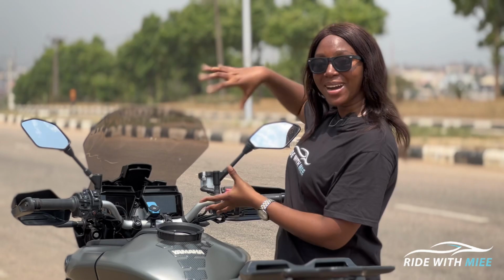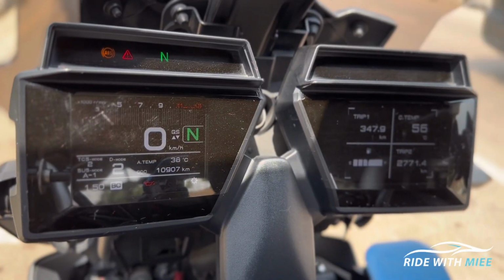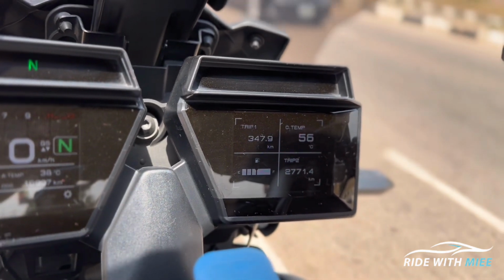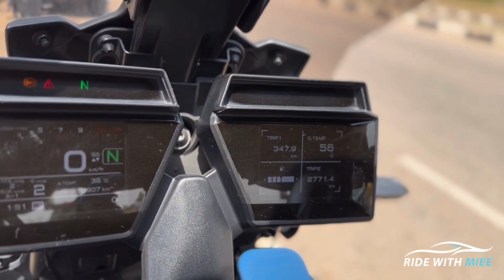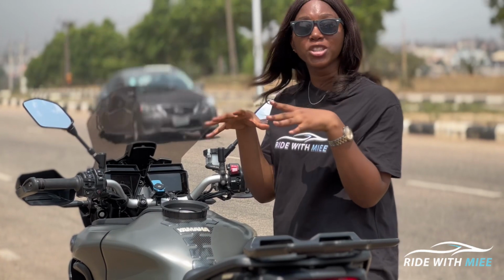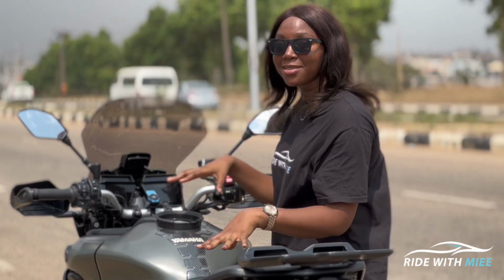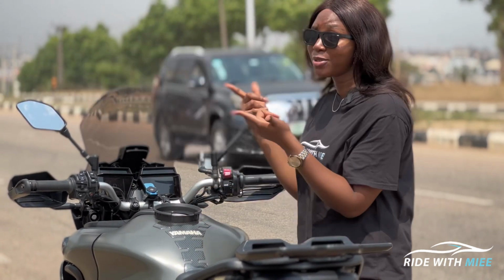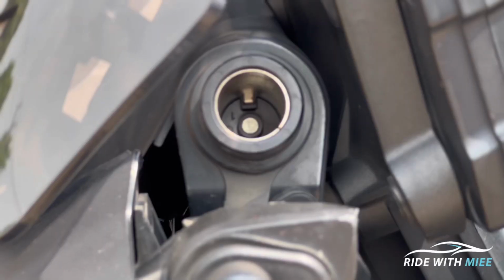For this bike, you get two 3.5-inch screens. On the left side, you have one that shows your speedometer, your rev counter, and other information that you need to see. The right side is divided into four screens that show information that is customizable by the rider. Any of the four things you want to see will be on the right side, which is pretty amazing. By the side you also get a 12-volt socket.